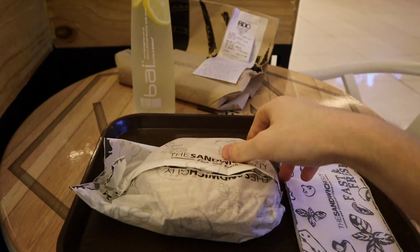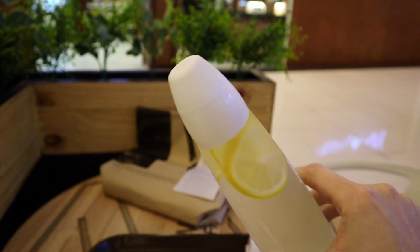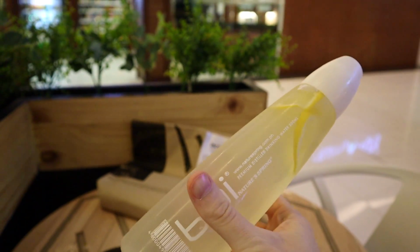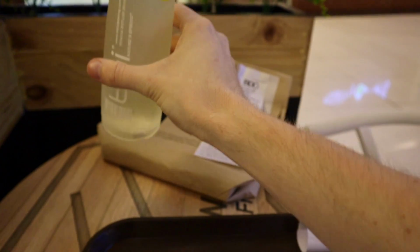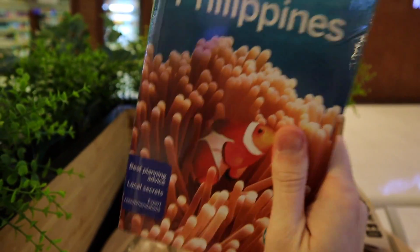Along with this receipt on the outside of my bag. It's pretty old school. My tofu sandwich is now here, and fresh lemons in the bottle. Now that is something I have never seen before either. Philippines, you keep surprising me. Oh, here we go. This gets me so excited.